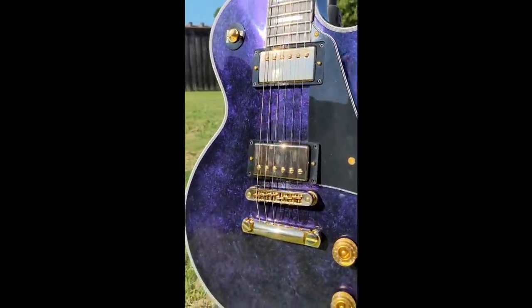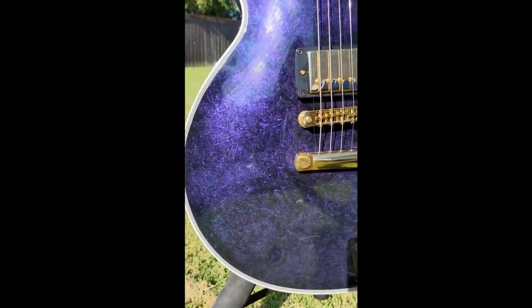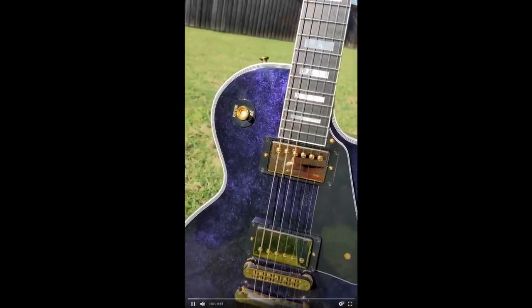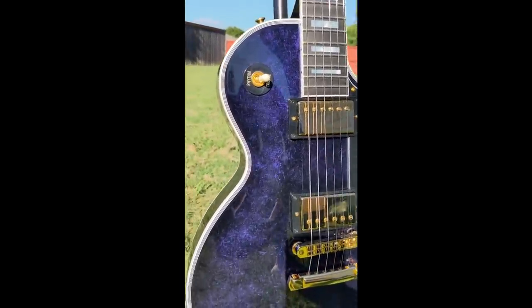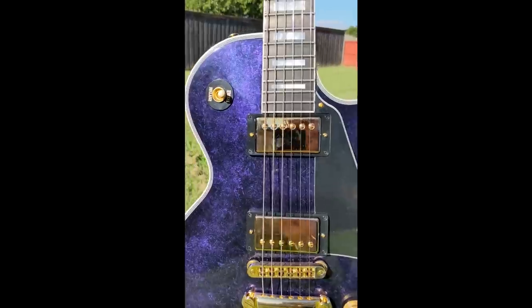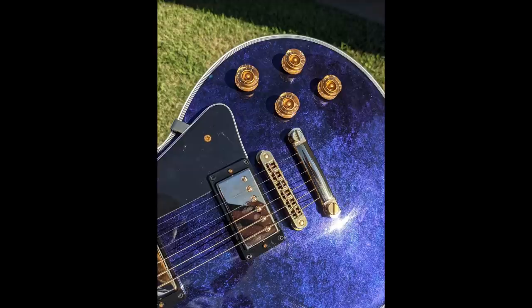It's got the blues, it's got the purples. There's even a little bit of a swirl to it. That's why it reminds me of a galaxy type thing. This is a beautiful piece. Congratulations on this pickup, and I hope you enjoy it for many years, because that is a stunning finish that I think Gibson should just bring out as a regular production color. Well, maybe not regular production, but do a small run of it. That one was cool enough. It's got like a foil vibe to it.